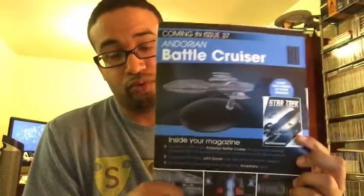So anyway, that's the magazine there. Next month, which will be fun, we have the Andorian battle cruiser, so that'll be really cool to have. I'm looking forward to that one. The first Andorian ship that we will be receiving. I know our friends in England and Ireland and so on have this already, but that's okay. And so yeah, that's the USS Grissom, Pegasus, Tarkovsky, etc.